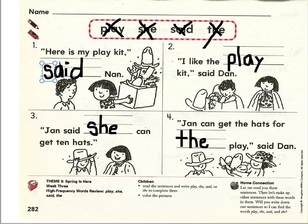And if you'd like to color the pictures before you put it away, you can do that as well. Great work today.